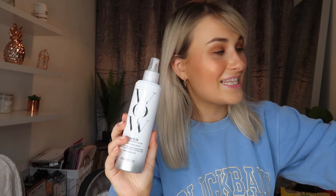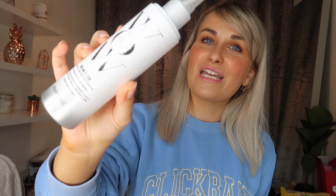Now I know you've seen this one because this is on every man, woman and mother and goldfish's Instagram story. It is the Dream filter from Color Wow, and this is the one that you spray in your hair, leave on for a few minutes before washing, and then when you wash it out and dry your hair, you notice such a big difference. People are having incredible results with this. I've mainly focused it just around where I get tan or most brassy in my hair.